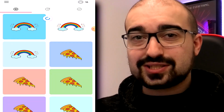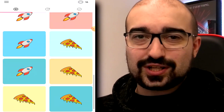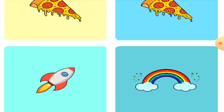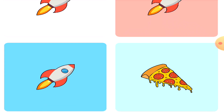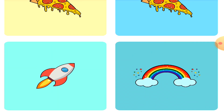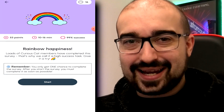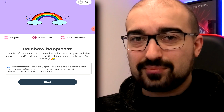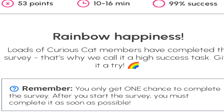Once you've signed up to the Curious Cat application, you'll notice how simplistic it really is. Essentially, all the surveys are laid out right in front of you in the form of pictures. Now, these pictures apparently represent how hard or how easy the survey is going to be. If you actually read, once you tap on the picture, you'll see that it comes up with a little description of what you should be in for with this survey, including the amount of points you'll get for completing the survey and the time it should take to actually complete the survey as well.